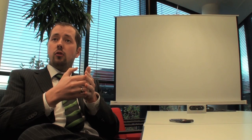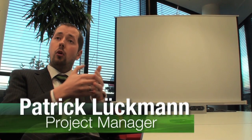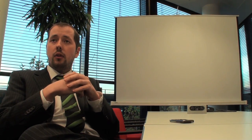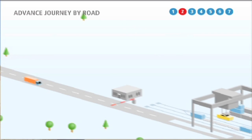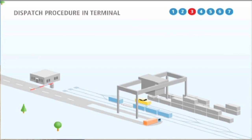An intermodal transport chain or combined transport is in general a little bit more complex than normal road transportation, and that is, I think, the main reason why people are not doing it. We could spend more money on open access infrastructure and terminals on the rail side.